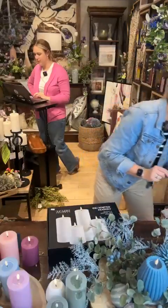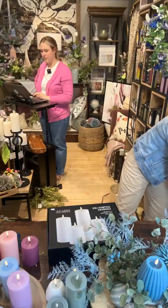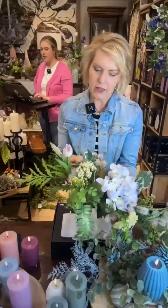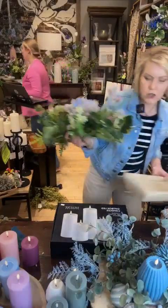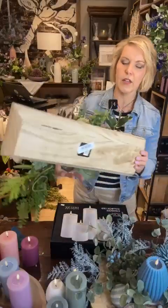So then I've got a couple, speaking of purples and blues, we've got a lot of purple and blue right now. I just made this one-of-a-kind swag the other night. There is only one. It is the last base that we had like this. The Hydrangea Heaven swag is $55.50. And you can use that in a big tray like the one I just designed, or you could use it in a smaller tray. This fits perfectly in here.